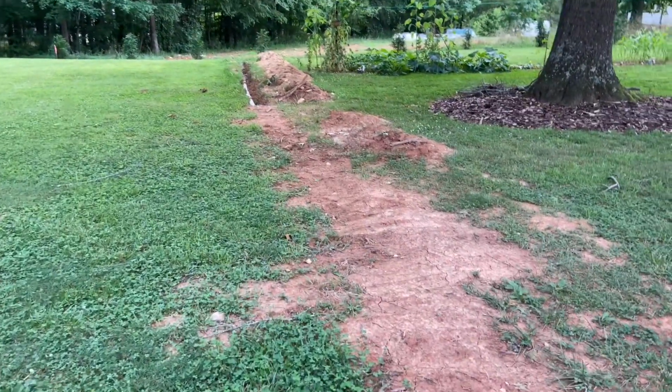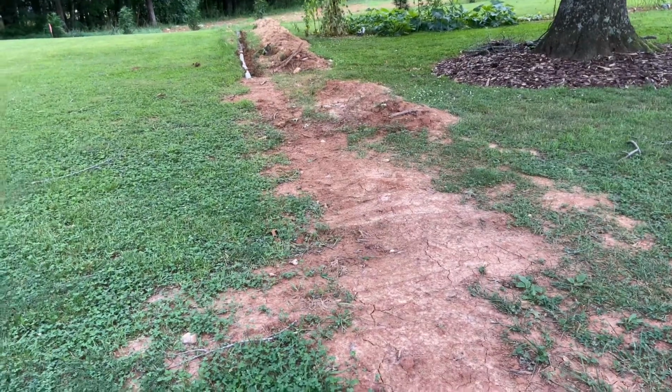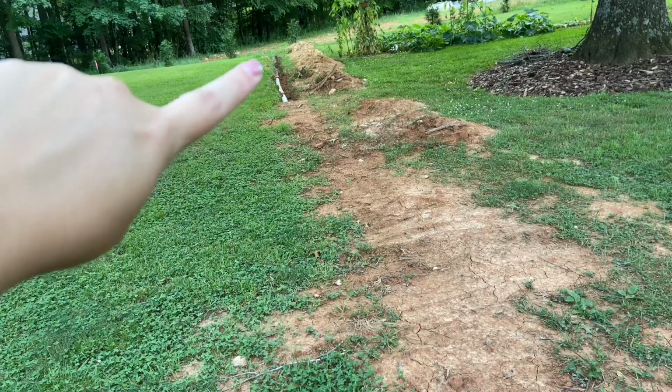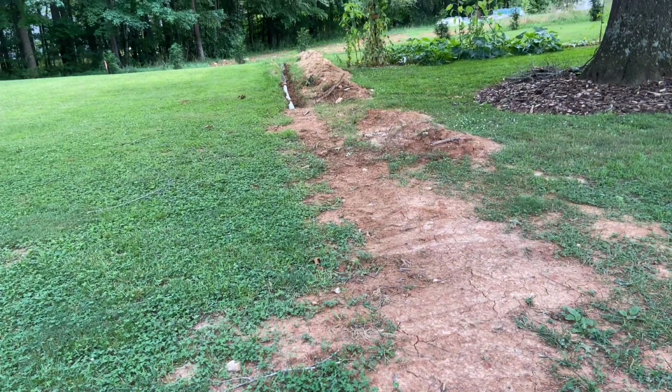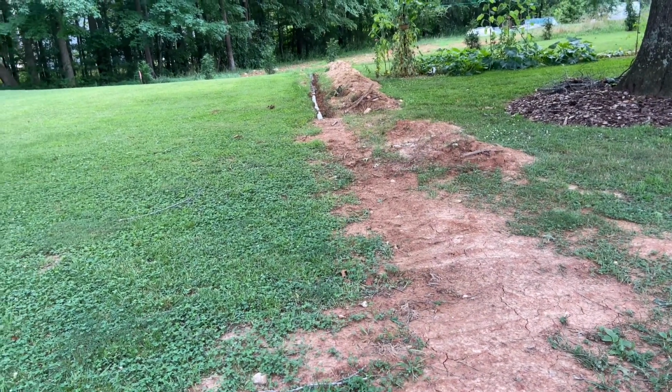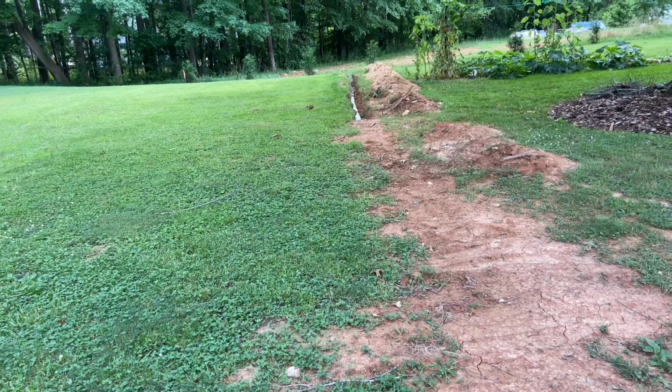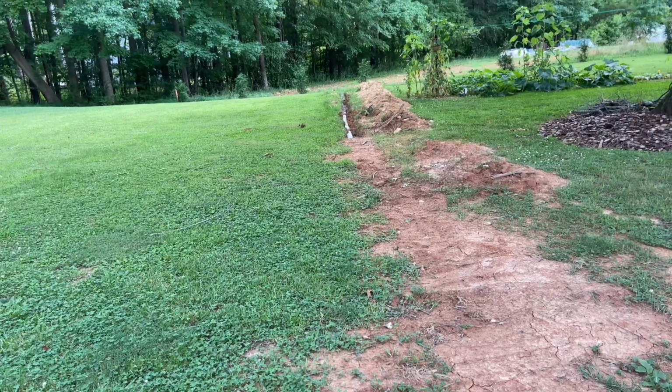We've just been taking our time putting the dirt back, and we did some black tubing right there, but we've since decided we want to just put more PVC pipe and keep it continuous and let it flow all the way out in one solid piece, and that way we don't have to worry about any drainage issues down there later.